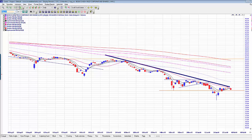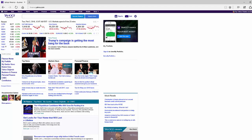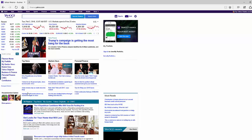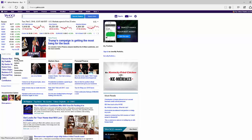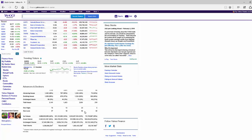Now, on the other side of the bears, I should say, if we just go in and have a look again at the market stats in Yahoo. Really easy places to get an idea of what's going on in the market. Today looked quite bullish if you looked at a lot of different individual stocks, but then you go in and look at breaking down what the overall market actually did. Go into market data, go into stocks, and you can see if we scroll down, I'll just zoom in there for you.